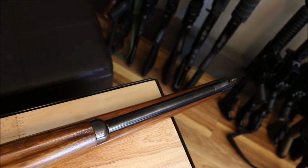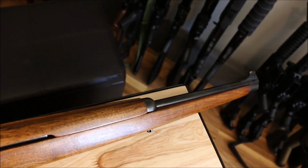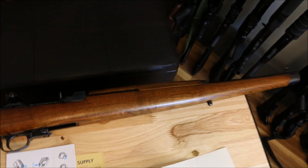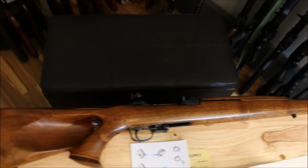So anyways, I hope you enjoyed that little story and paperwork of this sporterized IBM M1 Carbine.